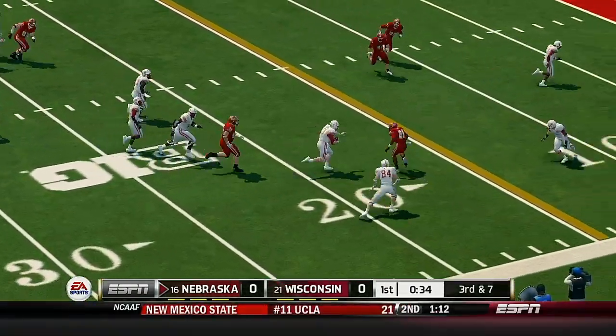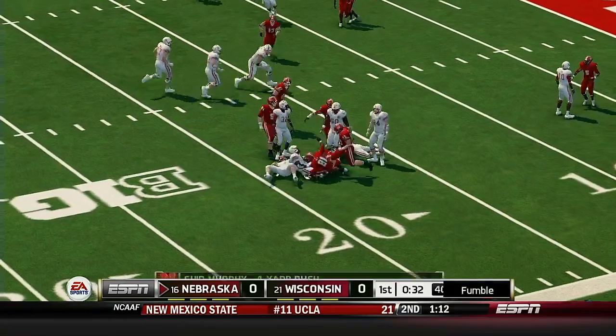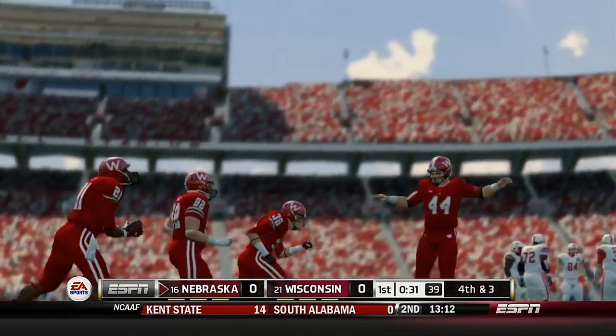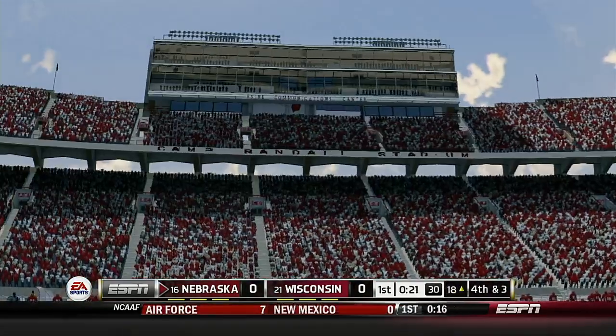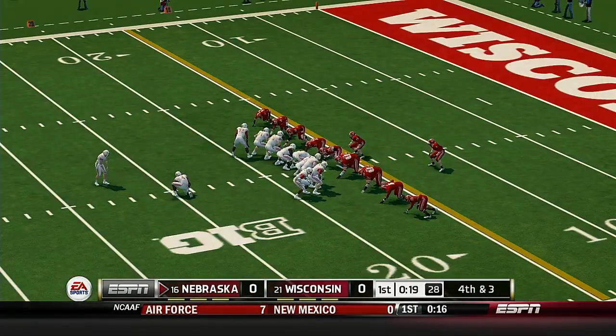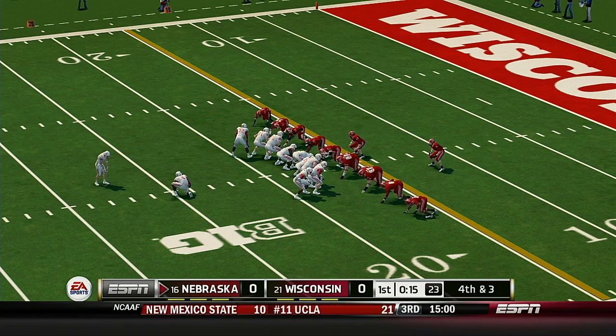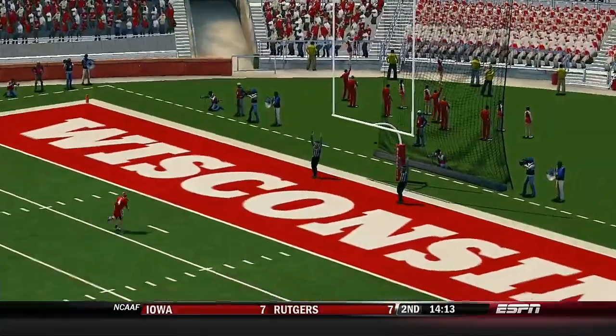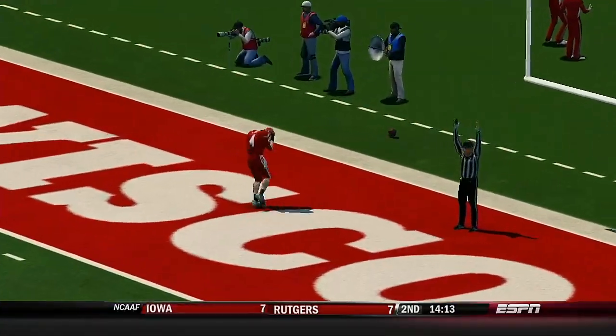He's scrambling. Fumble! They fall on it. And down he goes, right around the 18-yard line. And they will keep the drive alive by recovering their own fumble. Nebraska could take the lead with this field goal. The kick is up, and it's through the uprights.